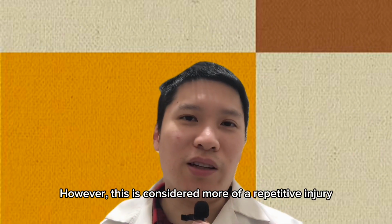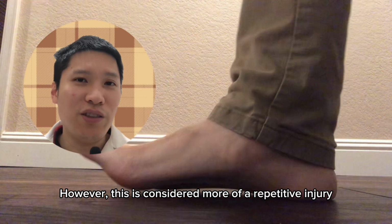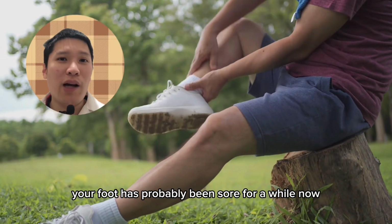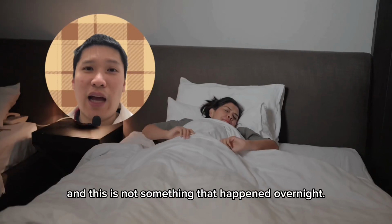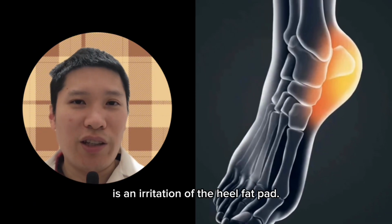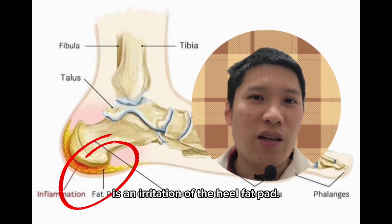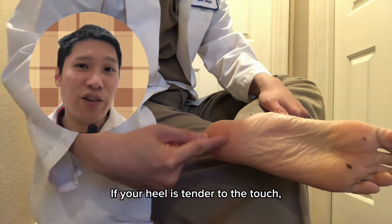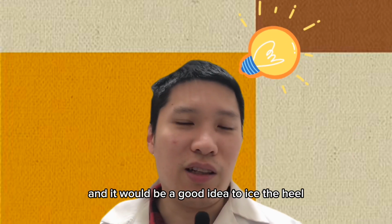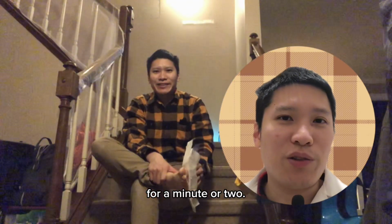However, this is considered more of a repetitive injury, which means your foot has probably been sore for a while now, and this is not something that happened overnight. Another possibility is an irritation of the heel fat pad. If your heel is tender to the touch, it could be inflamed, and it would be a good idea to ice the heel for a minute or 2.